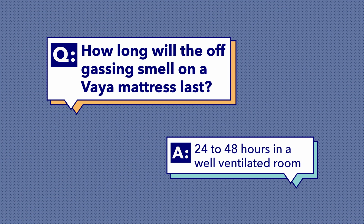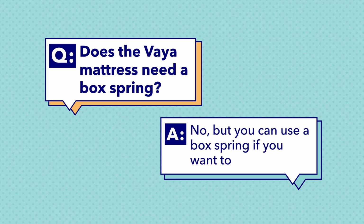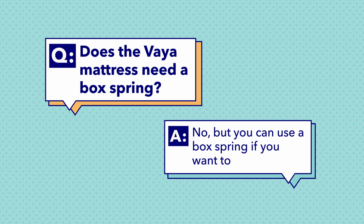Next up is, how long will the off-gassing smell last on a Vaya mattress? And this also depends kind of on how well ventilated a room is and how long it was in the packaging. If you take the Vaya out of the package right away and open up the windows, it might last maybe 24 to 48 hours. In a poorly ventilated room, maybe a little bit longer than that. And last but not least, do you need a box spring with the Vaya mattress? And the answer is no, it is designed to work on a slatted bed frame.